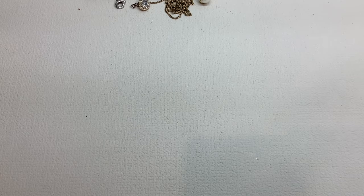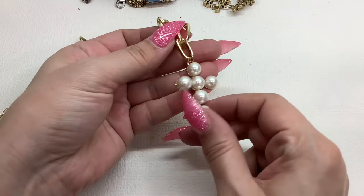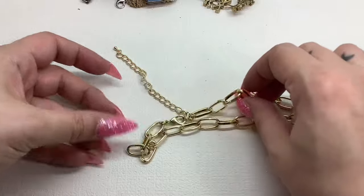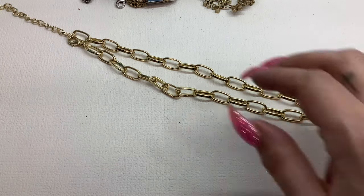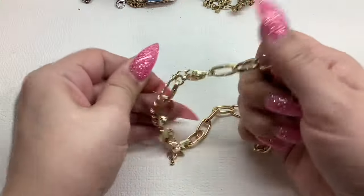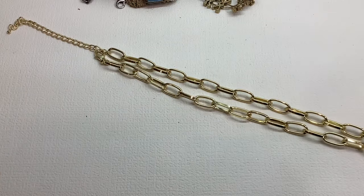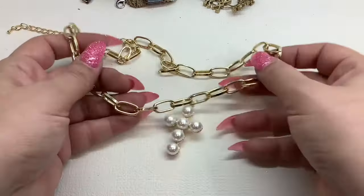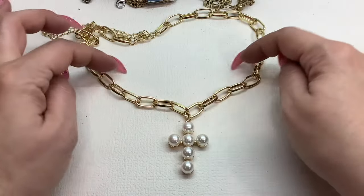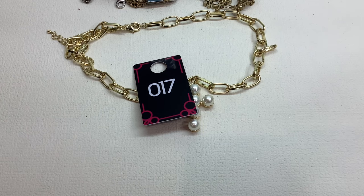Okay. This is pretty. Gold tone with the faux pearl cross. No maker marks, but it looks like it's in good condition. There are a couple little hairs in it. Let me get that out now. Okay, really good condition. It does have an extender. 10 inches on the drop without the extender. This would be a nice layering necklace with smaller, shorter chains. Really cool. So number 17, and we'll do this one for $6 as well.